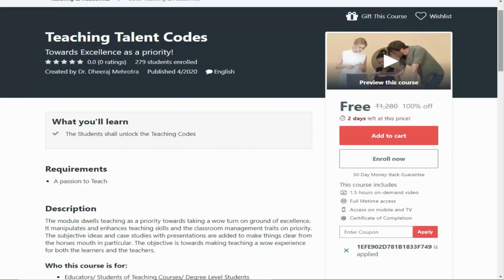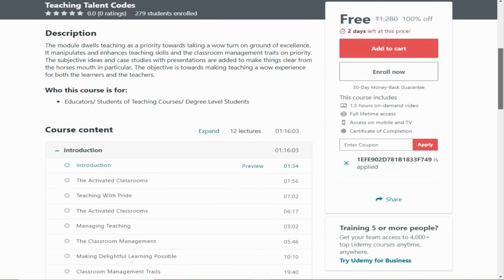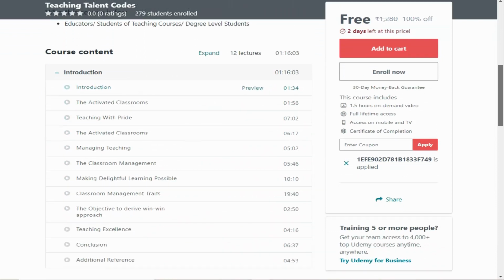The fifth course is Teaching Talent. It enhances teaching skills and classroom management traits on priority. The objective is towards making teaching a wow experience for both the learners and the teachers. Duration is 1 hour 16 minutes with certification. Enroll now, 2 days left.